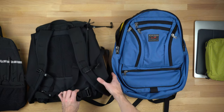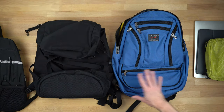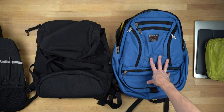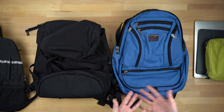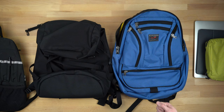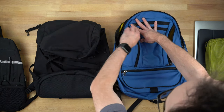So, a couple of reasons I would pick one over the other, and I'll show you how I pack each of them. I would pick this if I love organization. Tom Bihn has some of the best organization systems that you can buy. All of their bags have this sort of add-your-own organization, except the Synapse, of course, which just has a ton of great organization to begin with.